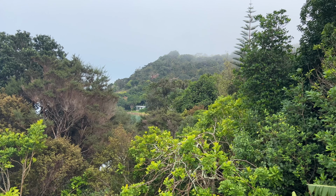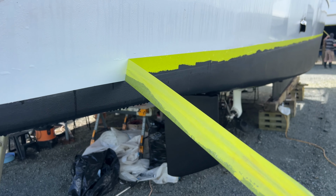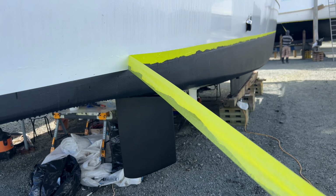Another good dew last night. Just a little bit of masking tape. Looking pretty sharp.